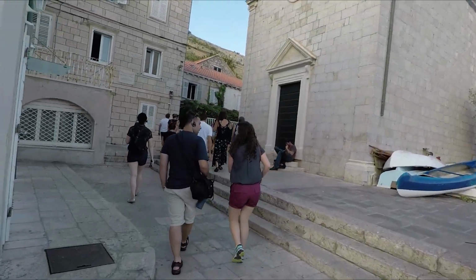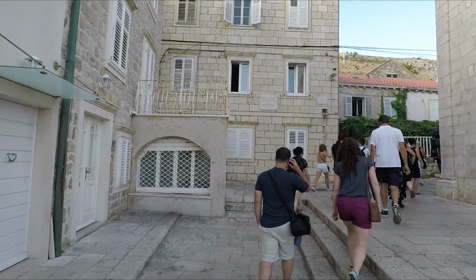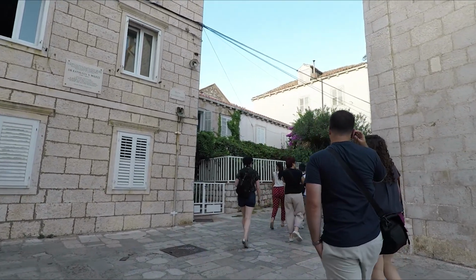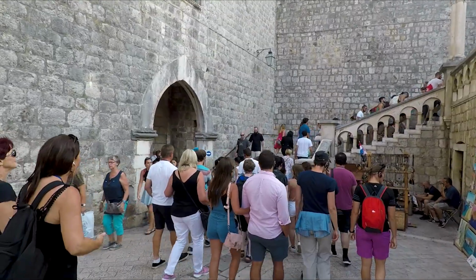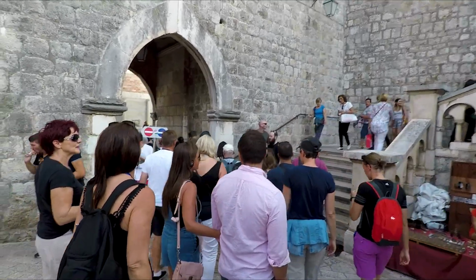So we're just on the walking tour now, starting off on the seafront, and we're heading through the city gates in just a second, I think. So we're just about to head through Pile Gate into the city.